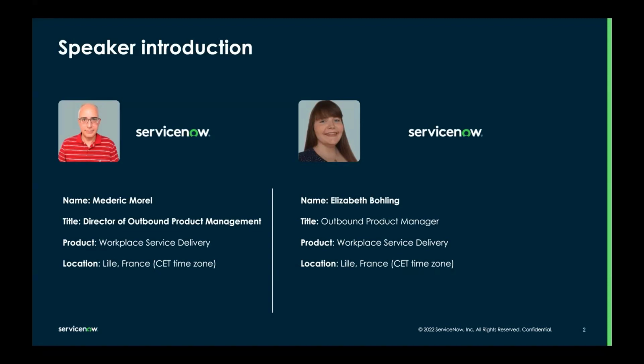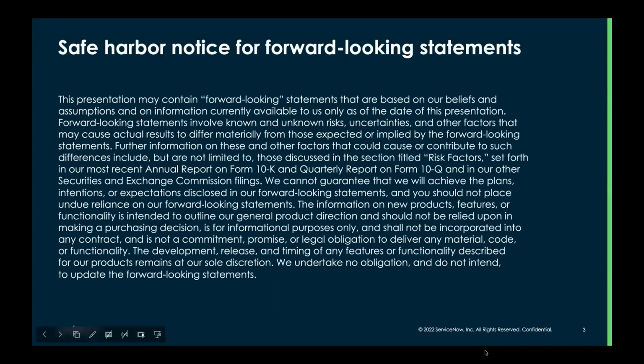We are both located in the same office and continue to work on the indoor mapping capabilities that are now available in WSD. So before getting started, I do want to show the safe harbor notice. Right now, everything that Mederic will demonstrate and speak about today is actually being released and can be accessed in your instances. However, if there are questions through the chat that allude to any of the roadmap items, or we do have to mention something that is not yet in the product, we just do want to keep this safe harbor notice for everyone to be aware of this.